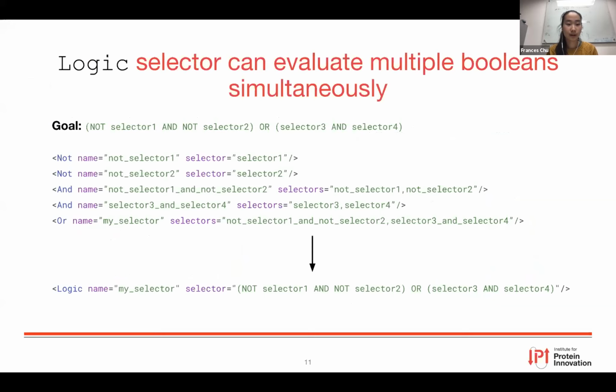if we were to use not, and, and or selectors in Rosetta, it would take up a lot of lines of code, and you can only do one Boolean logic per selector. So with the logic selector, you can put all of the Boolean logic inside the selector option. And my mentor, Jared Adolf-Strauss-Briffvogel, actually made it possible to do Boolean logic in any selector option in Rosetta. I just wrote the logic selector so that you wouldn't have to use one of the and, or, not selectors if you wanted to do some logic and assign a name to it.